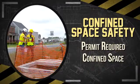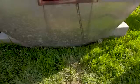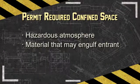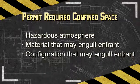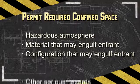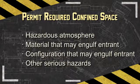A space may also be a permit-required confined space, or permit space, if it has one or more of the following hazardous conditions: contains a hazardous atmosphere, contains material that has potential to engulf or suffocate a worker, has a layout that might trap a worker through converging walls or a sloped floor, or has any other serious safety or health hazard.